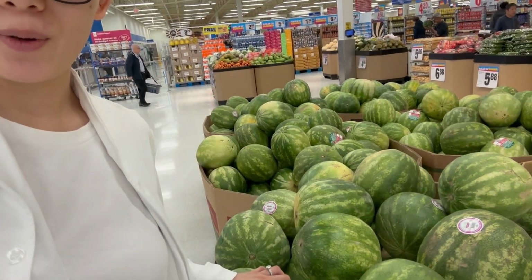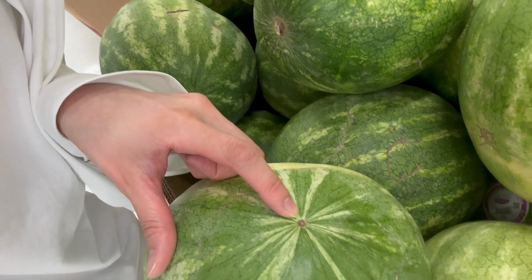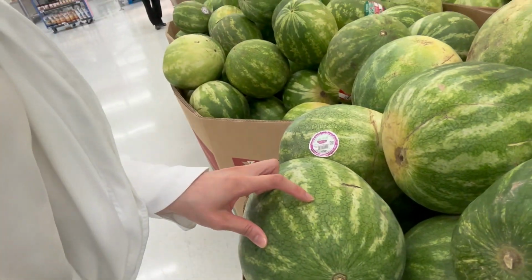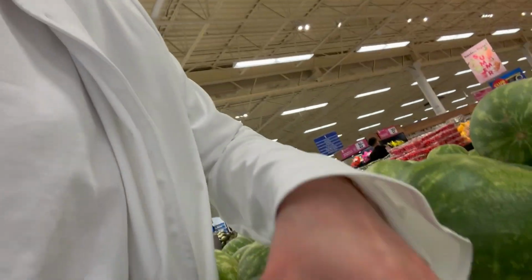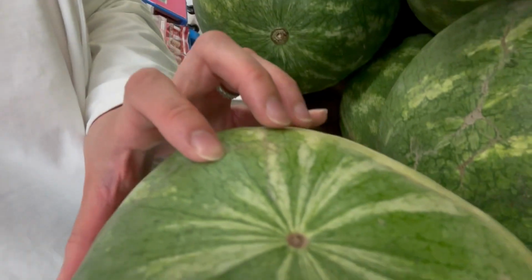Whoa. Just at the grocery store right now and watermelon. I learned a trick. We tried it the last time and it worked. So basically, you look at the bottom and if it's a small hole, it's the sweeter one. If it's bigger, like the stem is okay, like this, that's fine. But the bottom part has to be small and it's very sweet.